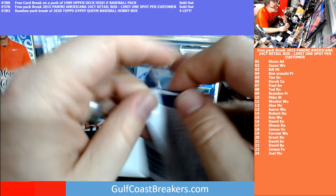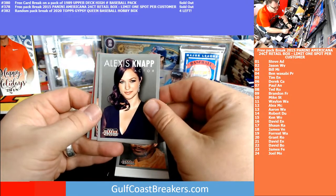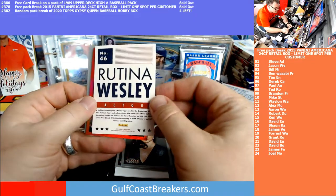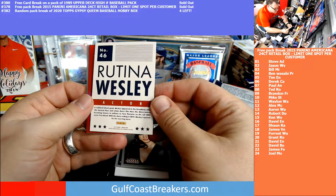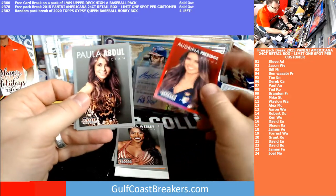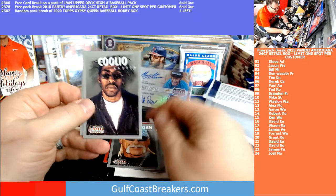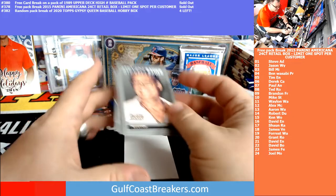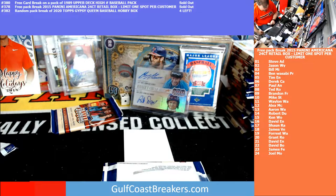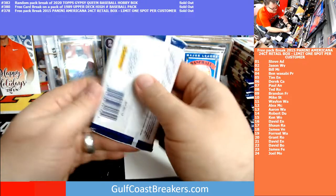Next spot is going to James. James F. Here we go. Got another Nick Cannon. Alexa Nepp. Rutina Wesley, she looks familiar. What'd she play on? True Blood. Katrina Partridge, red refractor looking card. Got another Paul Abdul. Got another Hulk Hogan. Got another Coolio. Right, that one went to James F. Like I said, guys, I will have these in your box back behind the counter. You can pick them up at any time.